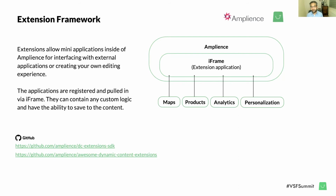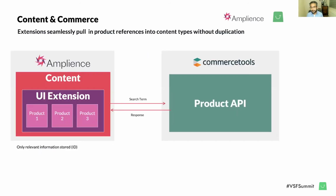But all they will do is call our APIs to get information, or external APIs, and save it back if they need to, right? It's about changing the experience. So some examples here, like maps, products, analytics, informations, all inside of that content experience. And we'll give you a few examples, right?